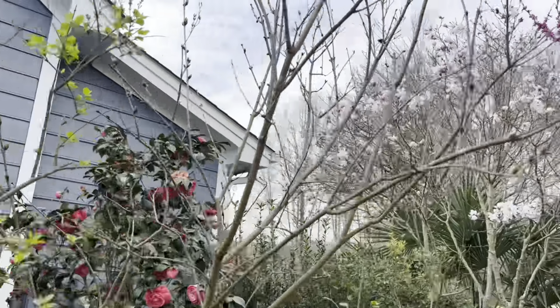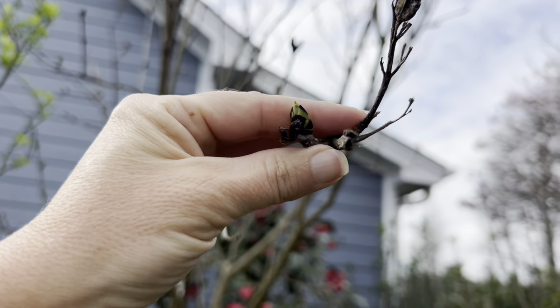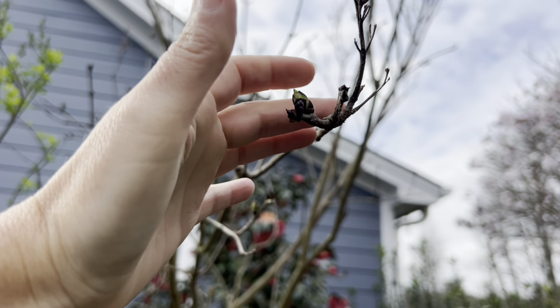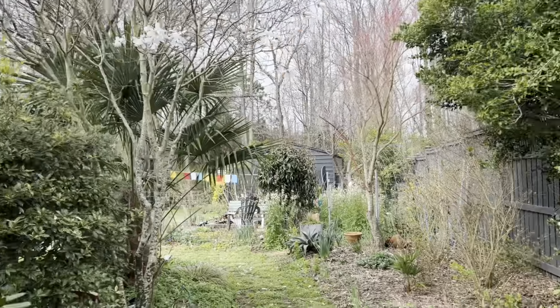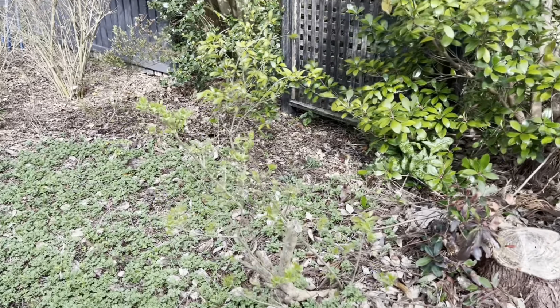I have another one here, which I'm going to have to go back in last year's videos to actually identify. But this one hasn't broken dormancy yet. It's not quite showing any leaves. My favorite one has really suffered, but I think in part because I had it planted too close to that cryptomeria we had taken down last year. And it seems to be coming back.